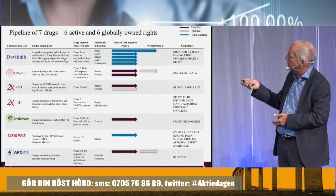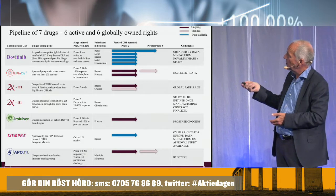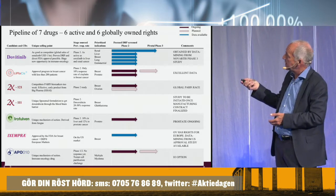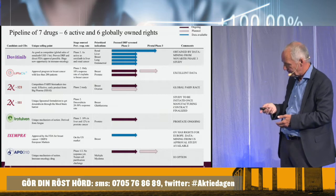So this is the pipeline. These are the products that we are working on. Irofulven, as you know, was one of the first products, and we are now in prostate cancer patients, looking forward to see those patients responding, hopefully. And this product is in ovarian cancer, just started there, and then we have the excellent data in those two products up here.